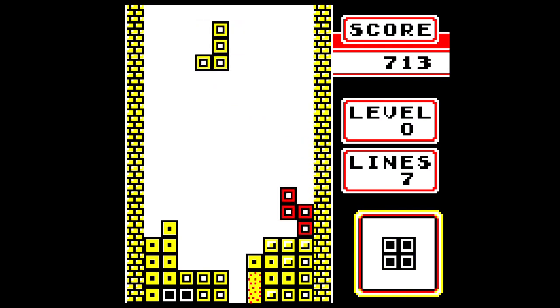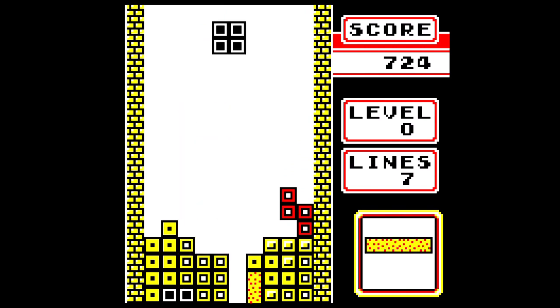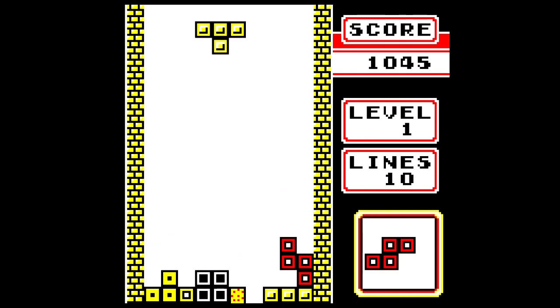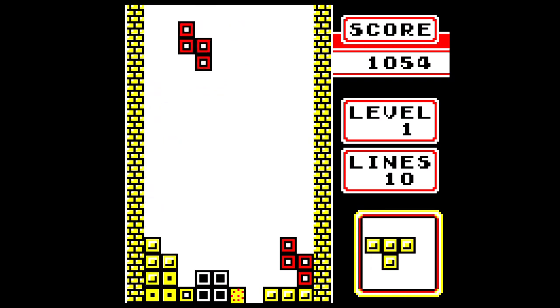The gameplay is very simple. You're just trying to line up rows of blocks, and as you line them up, the blocks disappear. It's a pretty simple game, but it can be a ton of fun to play. The game gets faster as you go along, and it's also one of those games that shows the Game Boy isn't just for kids, it's pretty much for everyone.